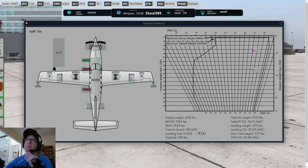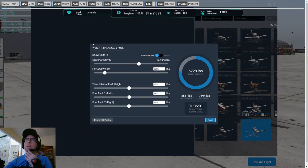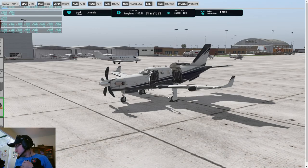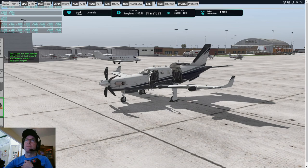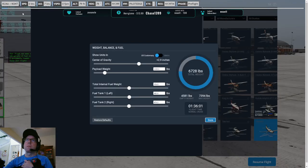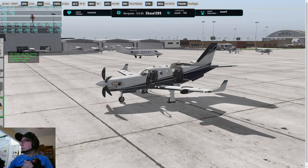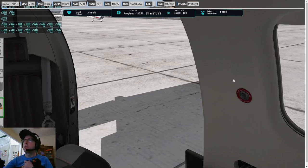All right, so weight and balance is set. So come up here, and we're looking at 2.9 cg. So we'll code to FS Economy. We'll start the flight. It's that way. It's still 2.9. So you got to set up the plane before you actually do it. So the CG is all right. Now we can hop in here and we'll shut this door.